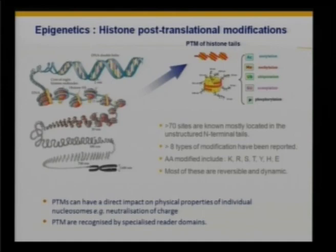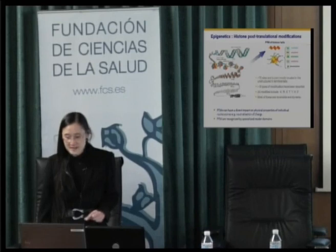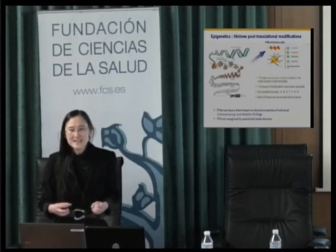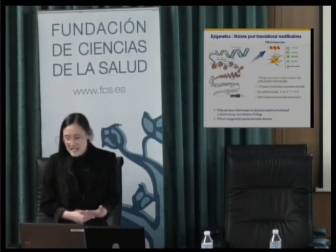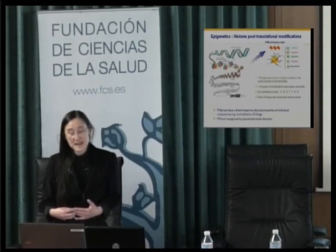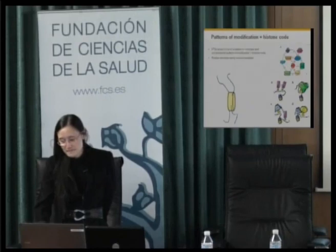One simplistic way that these post-translational modifications can have an effect is by directly impacting on the physical properties of the individual nucleosomes. For example, acetylation of lysines neutralizes charge, and that can affect the structure of the chromatin, making it more accessible for transcription factors. A more powerful way that these post-translational modifications can elicit effect is by first the recruitment to the site of the modification of specialized read domains that sense that the modification has occurred, and this can lead to propagation of downstream recruitment events and also enzyme activation.